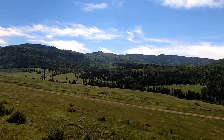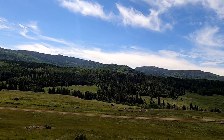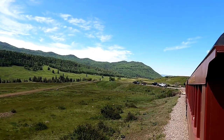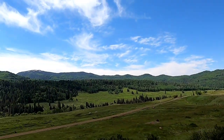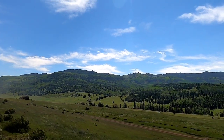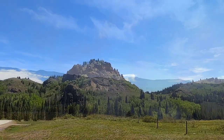If y'all can see that camper way over there or not. Y'all, this is a sheer beauty. And then following up behind us, way back that way, is the fire wagon. And y'all, there is still some snow on some of the peaks.